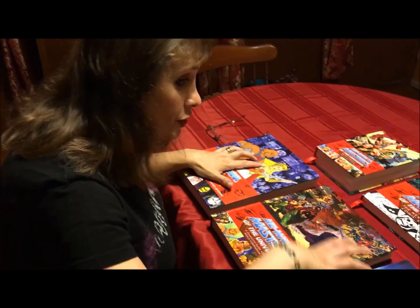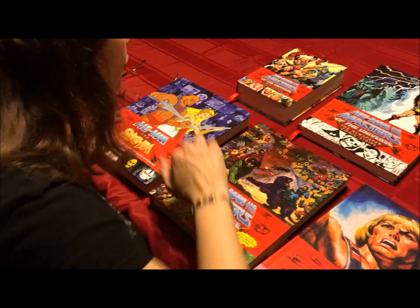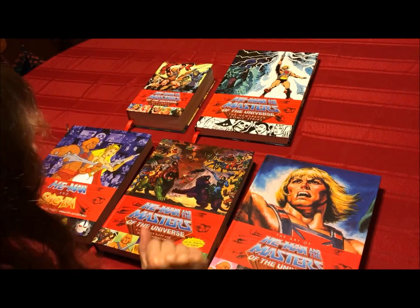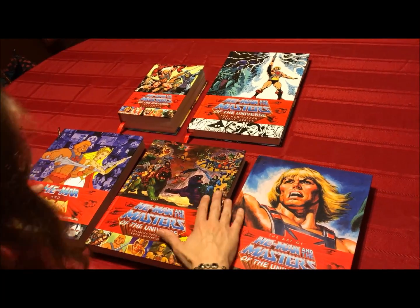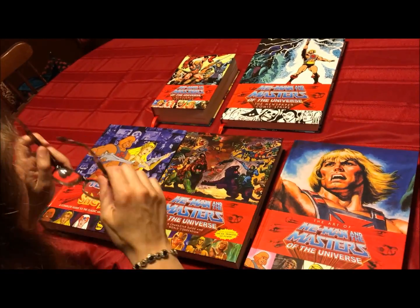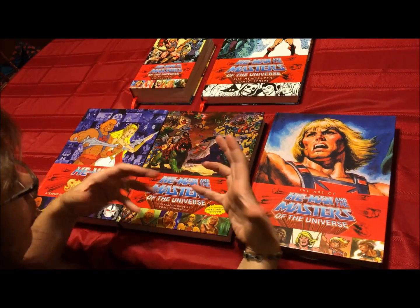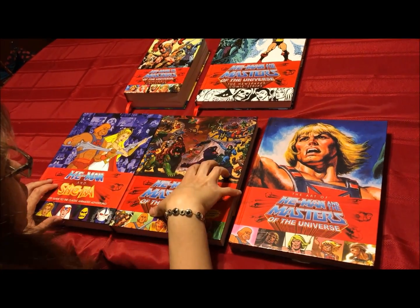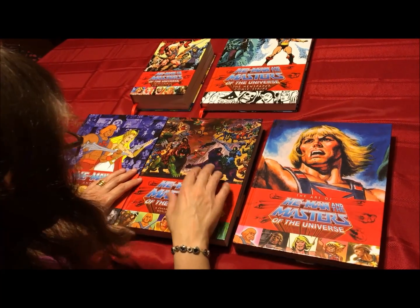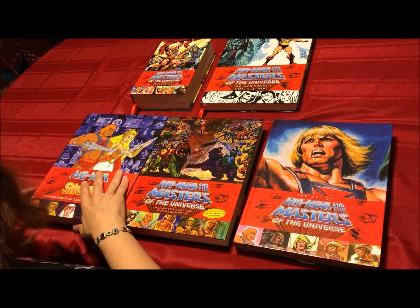As you can see here, we have all five of Dark Horse's wonderful books for Masters of the Universe. The Character Guide and World Compendium is the same height as the animated guide and the art book. However, it is longer than both in terms of page numbers. It's just about 700 pages long, 698 pages. If you count that advertisement at the end, that's 700 pages even.